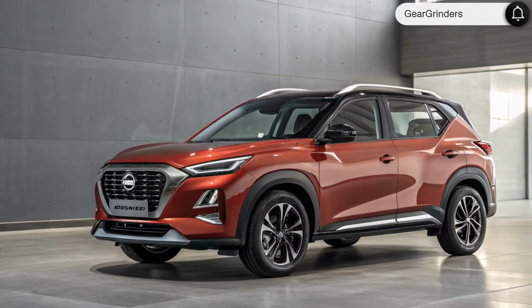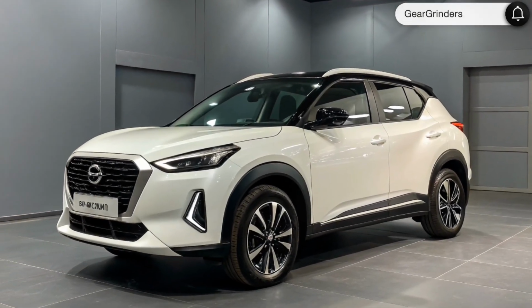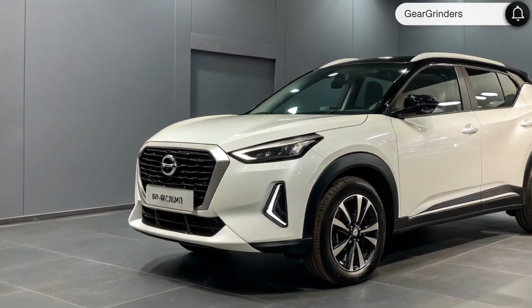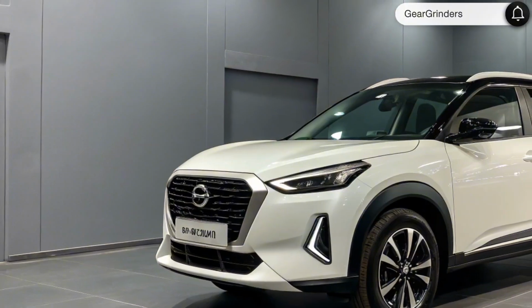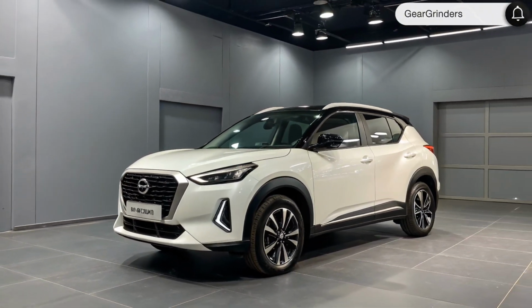Design and styling. The 2025 Nissan Magnite stands out with its bold, modern design. The large grille and sharp LED headlights give it an aggressive front presence, while the sculpted sides and bold wheel arches enhance its muscular appeal.